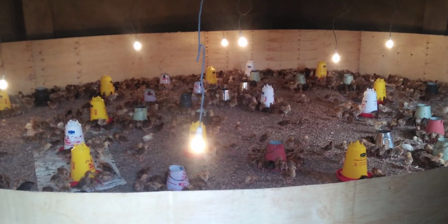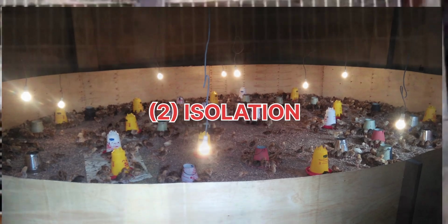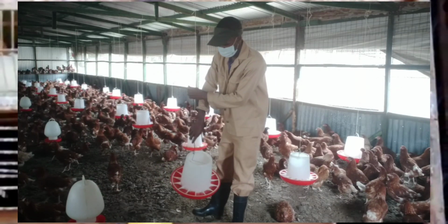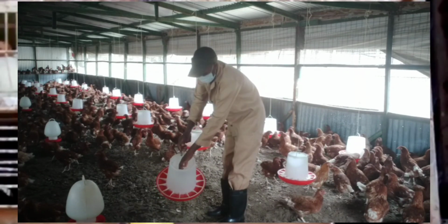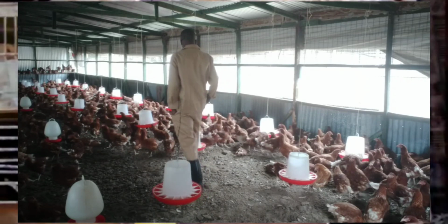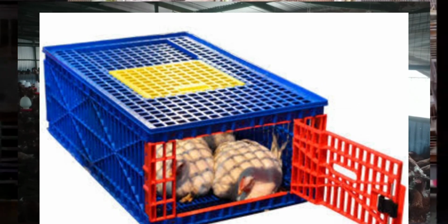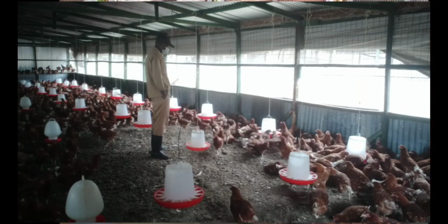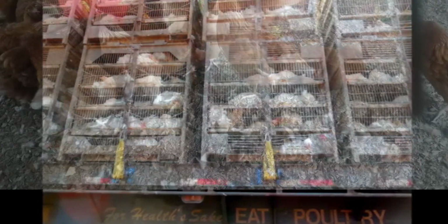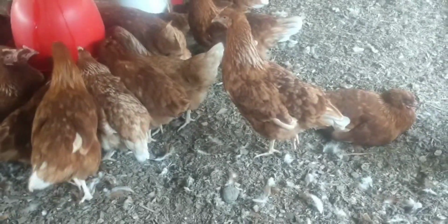Number two is isolation. As a farmer, you should inspect your farm daily, and in case you see sick chicken or sick animals, you should separate them and give them special treatment. And in case you have bought a new flock, you're not supposed to introduce them to the existing flock immediately. What you need to do is to separate them for a couple of days to observe them, unless you have proved they are well vaccinated.